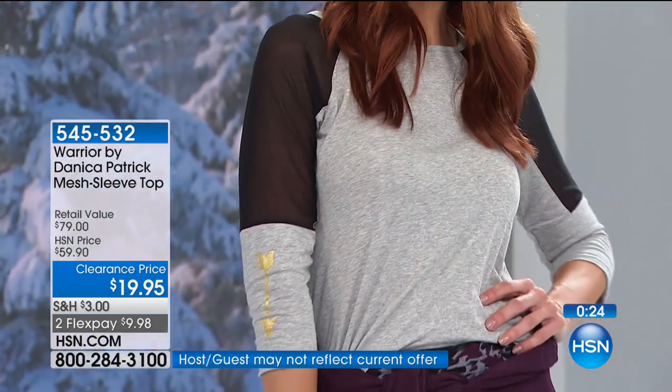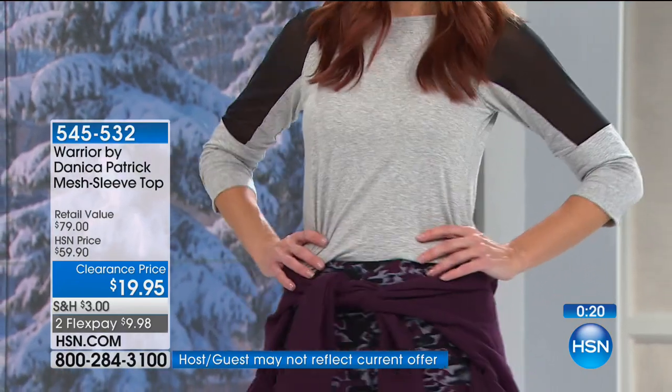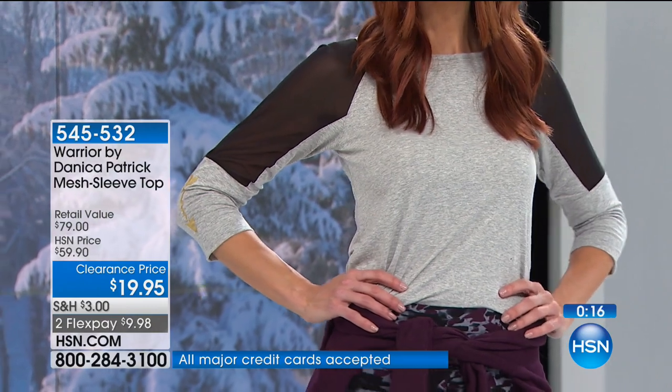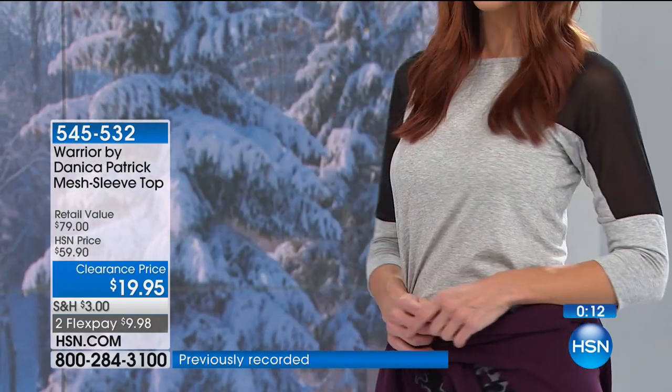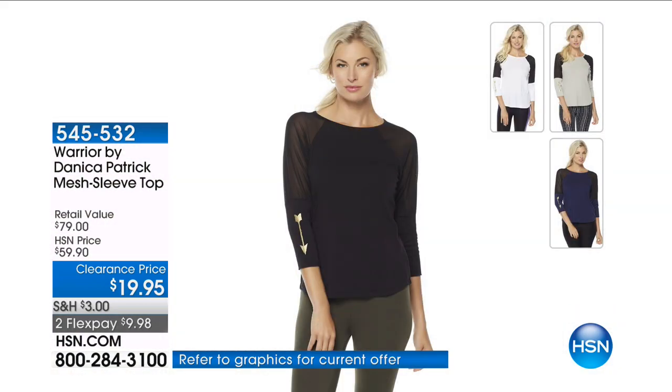So if you want to wear this the way you'd wear a Henley and then pop the zip-up hoodie over it, or wear a jacket, you know, a blazer, a leather jacket, or Colleen's Today Special jacket that I'm wearing, which is adorable and super amazing, a great price. So mix and match everything with the clearance and what you already have in your wardrobe. 545-3532 is the item number.